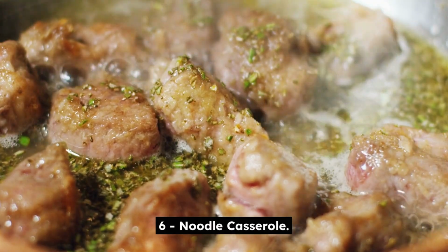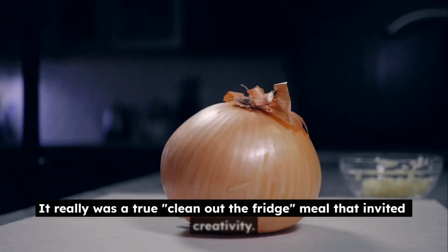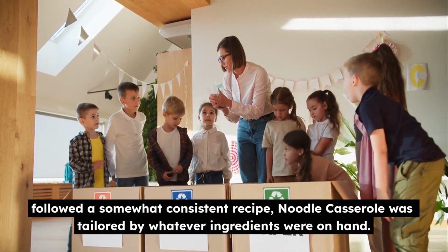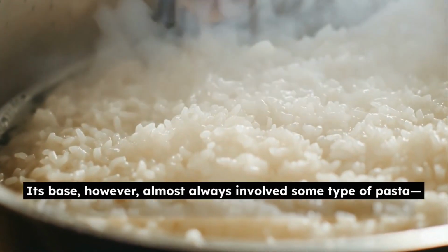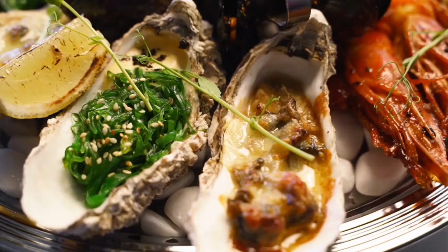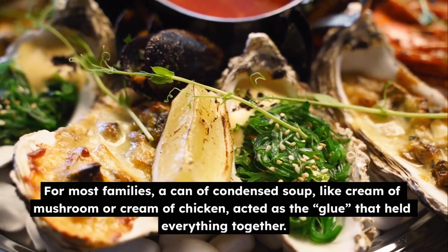6. Noodle casserole. Now, noodle casserole was the epitome of resourcefulness in the 1970s. It really was a true clean-out-the-fridge meal that invited creativity. Unlike beef stroganoff, which followed a somewhat consistent recipe, noodle casserole was tailored by whatever ingredients were on hand. Its base, however, almost always involved some type of pasta, usually egg noodles or macaroni, and a sauce binding it all together. For most families, a can of condensed soup, like cream of mushroom or cream of chicken, acted as the glue that held everything together.